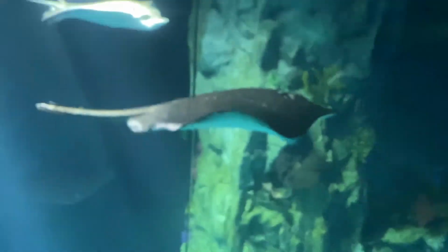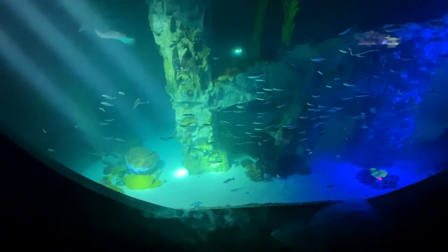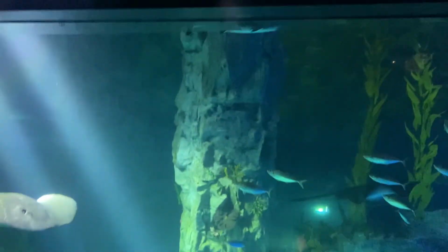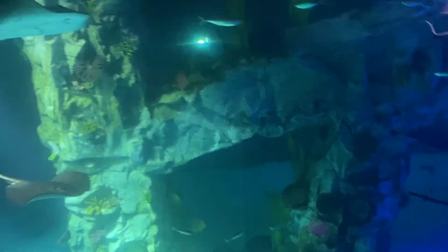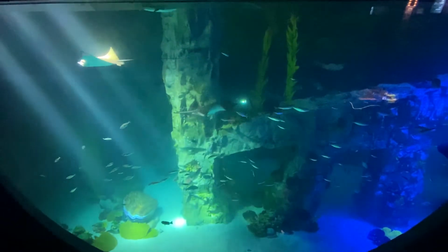I'm not really familiar with the fish names, so I would say that you can see all kinds of fish here, from small to big ones, especially those fish having tails. They were huge, and when they cross your head or cross right next to you, you just feel like it's a bird. Take a look at that, it's just like a bird. But it's a beautiful fish.